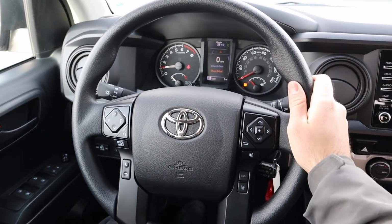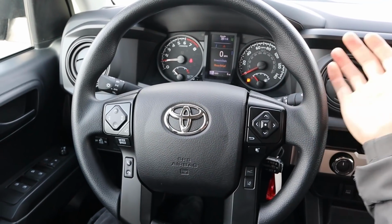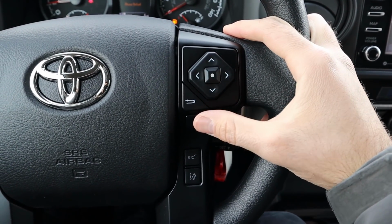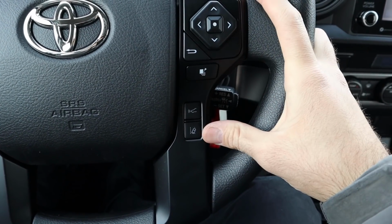Now here's the steering wheel in the Tacoma SR. So I'm not gonna lie, the material used on the steering wheel isn't crazy nice or anything like that, but again, it's a base model truck. Down here on this little part of the steering wheel, we've got the controls for the center stack, your pages button. This does have the collision assistance and lane departure assistance, which I think is pretty neat.